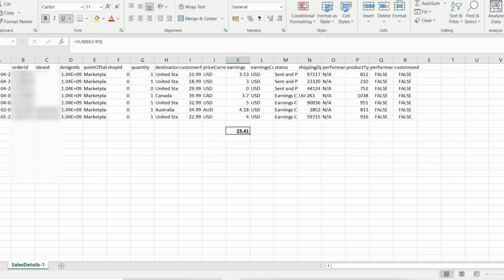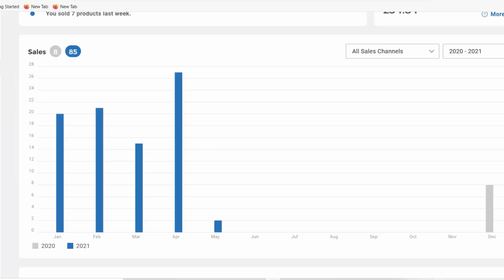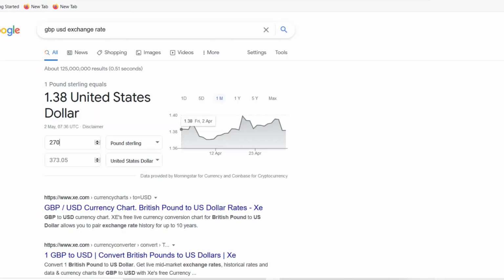And on the European marketplace, I'm paid in British pounds. So let's have a look at that as well. And I've added this together, and it shows 270 British pounds. Now, if I convert that on Google with the current exchange rate, let's have a quick look. From British pounds, pound sterling into US dollars, it gives me 373 US dollars. If I then add the 23.40 of the US marketplace, that pretty much takes it to nearly $400, just under 400 really, but that doesn't really matter.